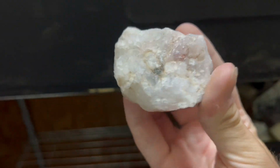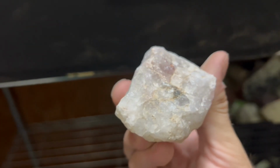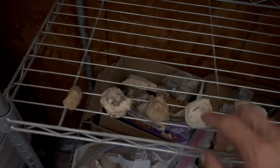This is the first one that is not an agate. We're still going to look at this one underneath the fluorescent light. This is kind of that amethyst looking rose quartz piece that we pulled up. Not super exciting. The ones I'm really interested in are these guys.